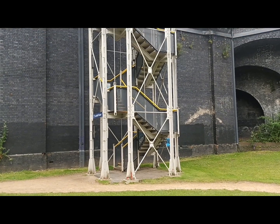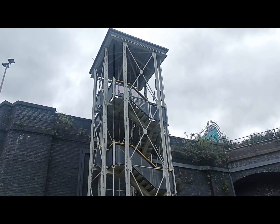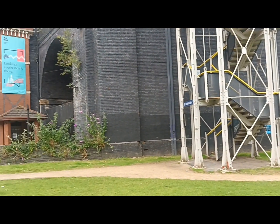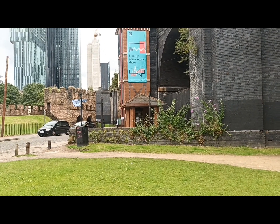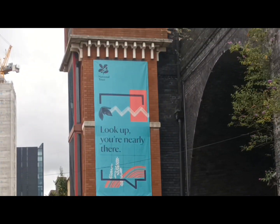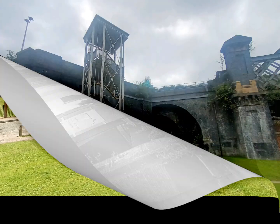This is the stairs leading all the way to the top. But if you don't want to walk the stairs, there is a lift which you can actually go up, which is the lift which takes you up to the top.